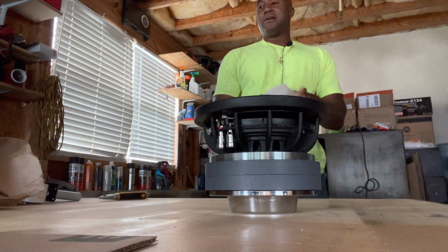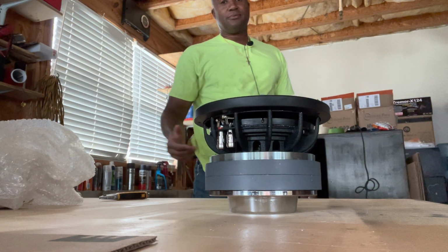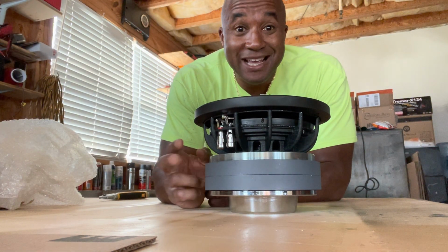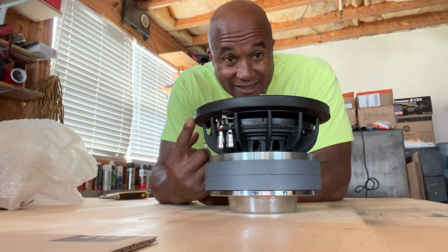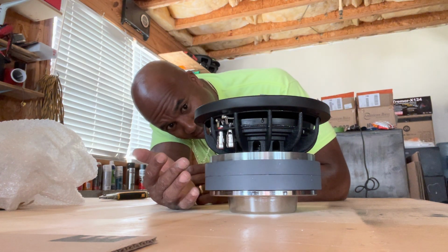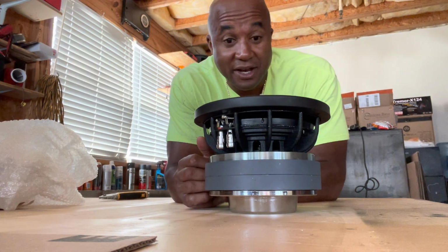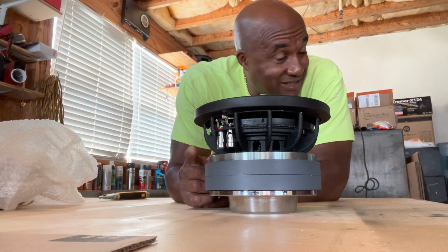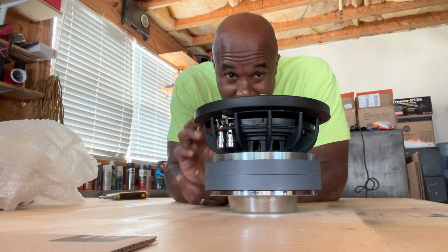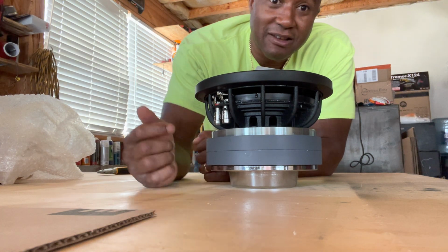That is an 8, y'all, with a 3-inch coil. This is an Atomic APX8 motor on this 12-spoke basket that was used by TC Sounds one time, I think in the very beginning. Sundown used this particular basket as well. SJA Industries didn't build it, as far as I know. But this is an APX8 motor on an 8-inch basket. It's a 3-inch voice coil. Yes, this is a 3-inch voice coil, my friends, on an 8-inch. It's already been done.